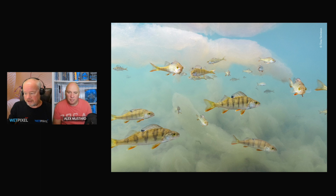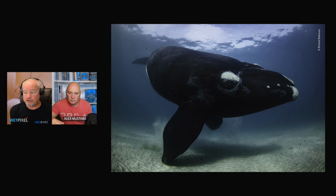I think possibly the one that we should move on to is one that definitely for me is a wow shot, which is a highly commended image in the animal portrait section, taken by Richard Robinson in New Zealand, an amazing picture of the southern right whale, which obviously is an incredibly photogenic subject, and a very beautifully shot, amazing moment, I think.